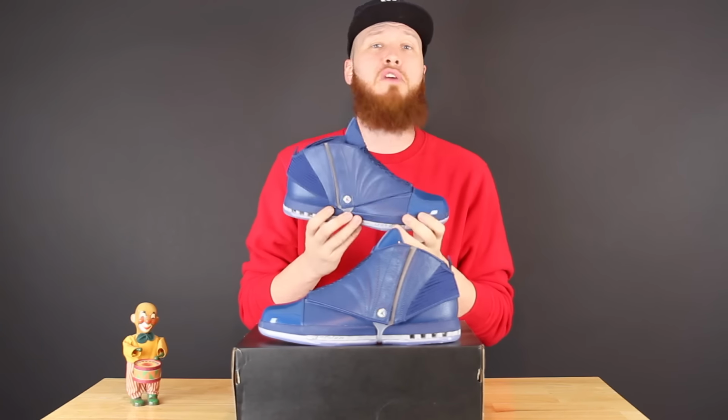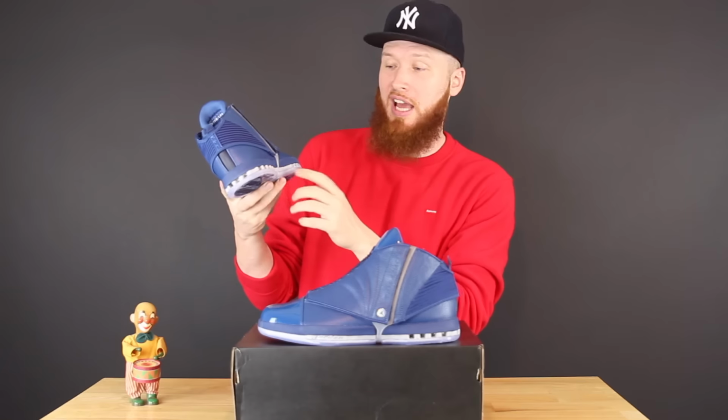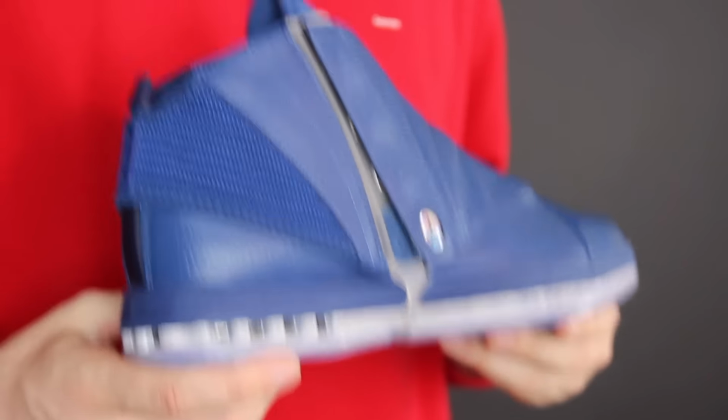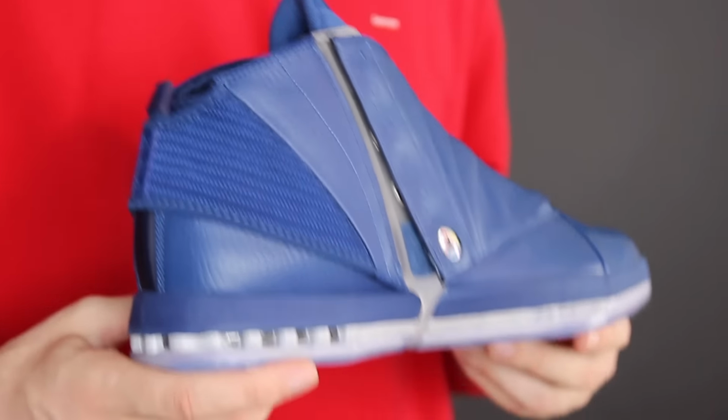But man, very thankful to have these. Anyone who knows me knows I am a huge Yankee fan. So the navy and gray is always a go. And I really like how they gave us a little gray here to make it super official. These, to me, these are the New York Yankee 16s, and you can't tell me anything different.